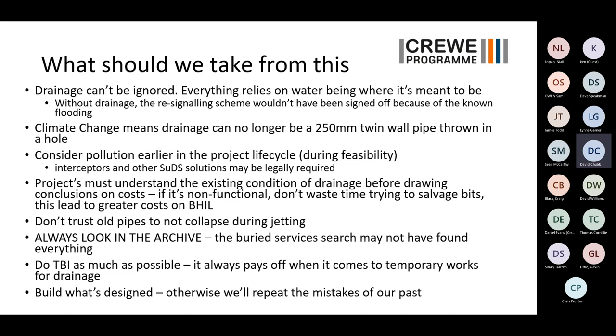Always look in the archive. If we'd looked in the archive, we'd have known there were struts in the ground. Buried services don't always show you everything, especially not concrete struts in the ground, because they're not technically classed as a buried service. Don't ask. Do as much TBI as possible. Our temporary works has had difficulty because we haven't got an understanding everywhere. We had to come up with a very generic solution. And actually what it meant was that we've sometimes had to curtail because we've dug down and gone, we didn't expect this ground condition.